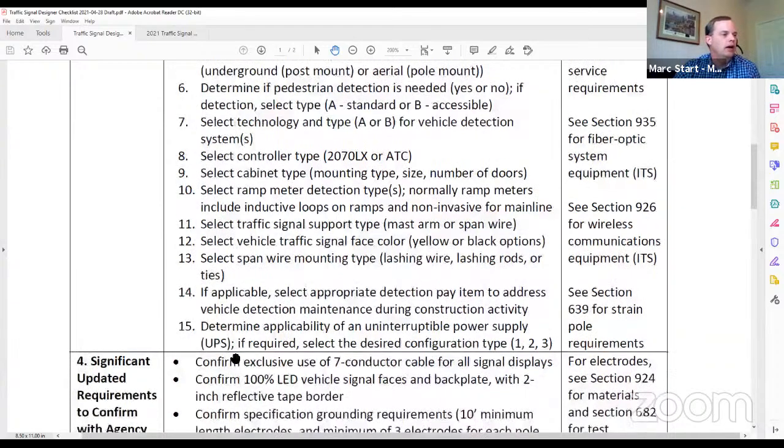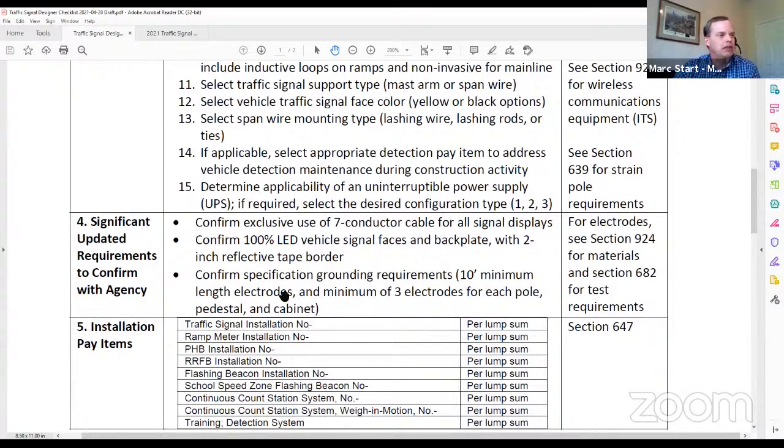We also did selectively pick these three items I just went over that are now sort of locked in the specifications. Not to say that someone can't serve the public agency by making changes, but without making changes, the spec locks in the 7-conductor cable for all the vehicle heads. It locks in 100% LED signal vehicle faces with back plates with a 2-inch reflective border, as well as these grounding requirements I talked about. These are all things that I know are dear to the heart of various local agencies and would be worth a discussion to make sure that expectations are correct as the plans go out for bid.